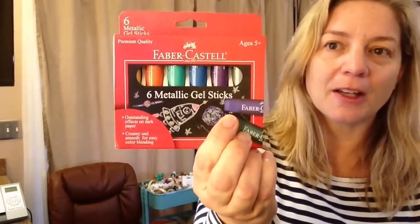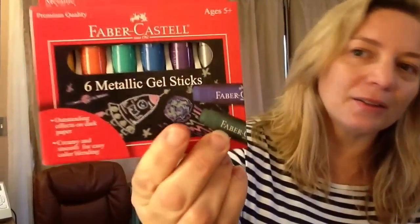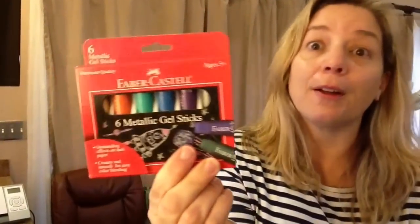Let me just show you what gelatos are. This is what I'm talking about, the Faber-Castell. They're newfangled. I didn't ever see that kind of thing growing up. It's almost like a pastel, but I think it's water soluble, which an oil pastel wouldn't be. And I know there's a different thing called pan pastels. There are just different ways of applying color to your page.